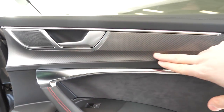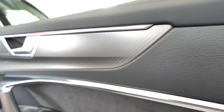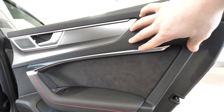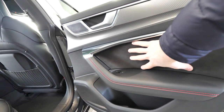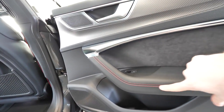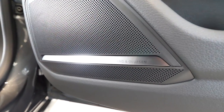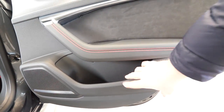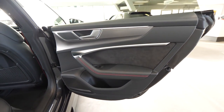The handle, beautiful design right here. We have carbon fiber, I guess, right here on the doors. Beautiful design. Then we have some plastic here a little bit, and then we have chrome design and Alcantara right here, and then again leather with red stitches. Very beautiful design. The doors are really nicely designed. Here we have the speaker, Bang & Olufsen, very good quality. I turned on the music before and it sounds gorgeous, really nice.